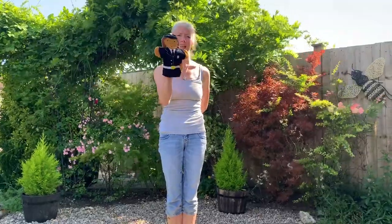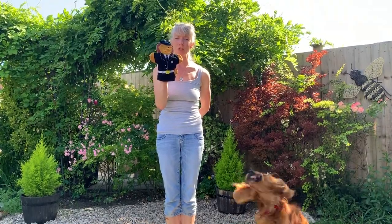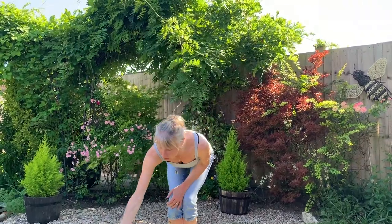Superhero doctors and nurses keeping everybody's hearts healthy. Well done. My next superhero is... Can you see him? Ta-da! Here he is. He's our policeman. Now, a policeman is really important at keeping us all safe. He drives fast in his police car, doesn't he? So, we're going to do some policeman action. So I'm going to put my policeman puppet just down on the floor there, and we're going to march.